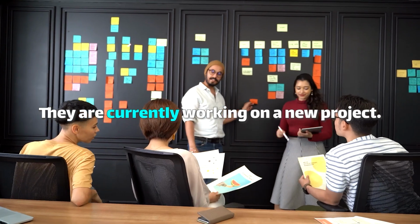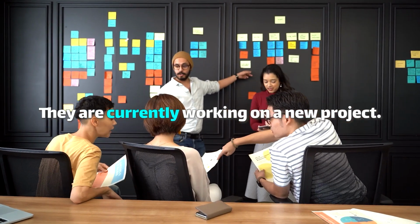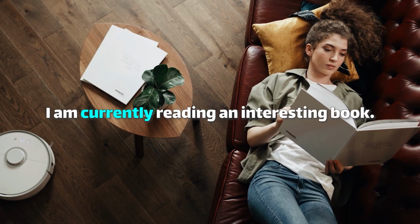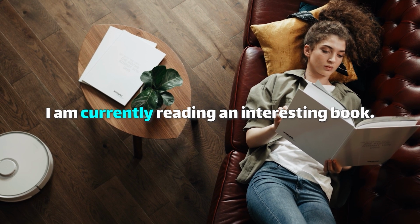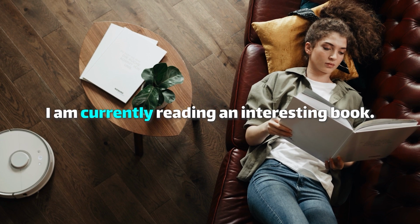Currently. They are currently working on a new project. This highlights that their work is ongoing. Or here's another example: I am currently reading an interesting book. This shows that reading is happening over a period, even if not right now. The word "currently" works well to describe actions that are ongoing over a period, like a project or a book, even if it's not at this exact second.